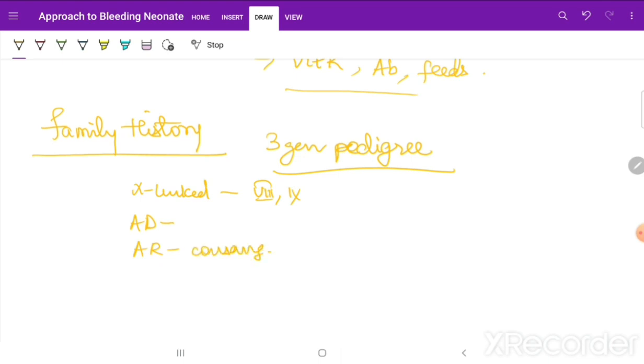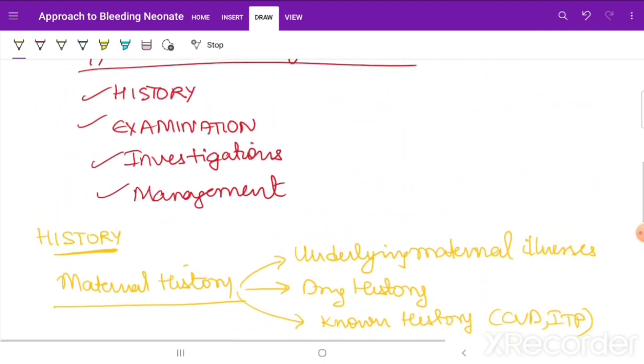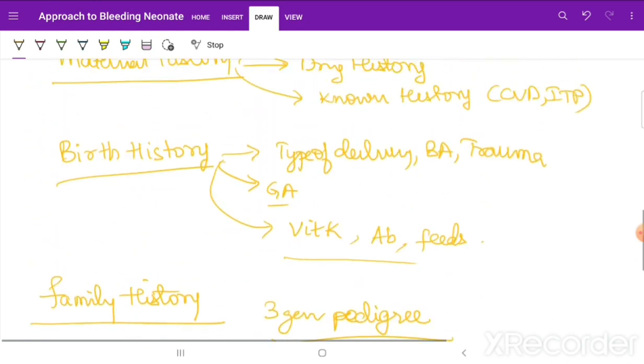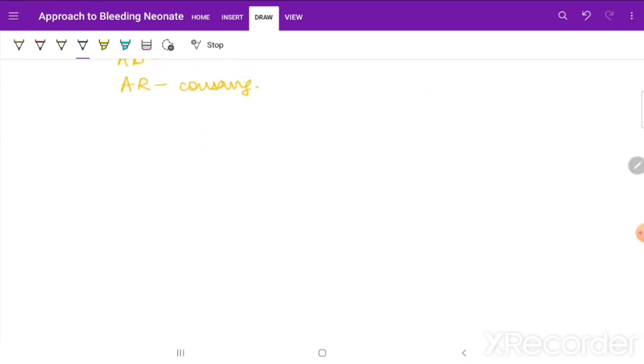So we have gone through a few aspects of history, that is maternal history, birth history, and family history. These are the important aspects of history. Now, coming next to examination. We'll discuss a bit about examination.